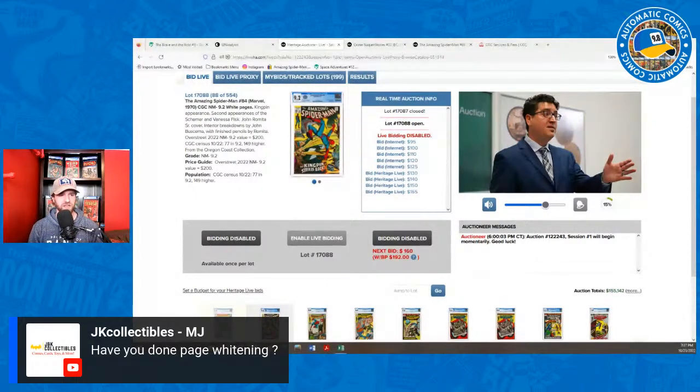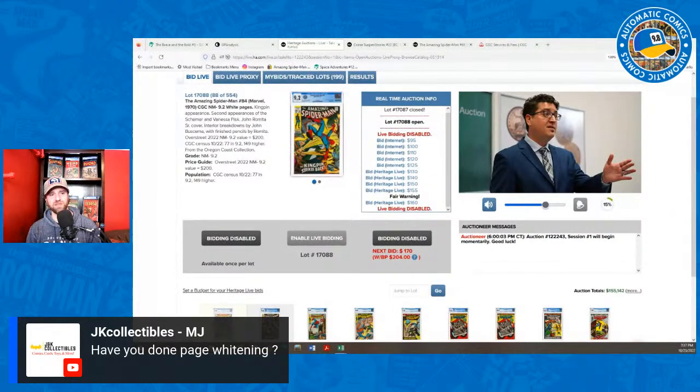Have I ever done page whitening? No. I've never used any of the techniques like the blue LEDs or the cleaning, not the washing or anything like that, or the hydrogen peroxide solution, that kind of stuff. I have not done any of that.